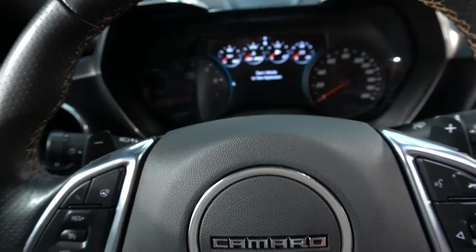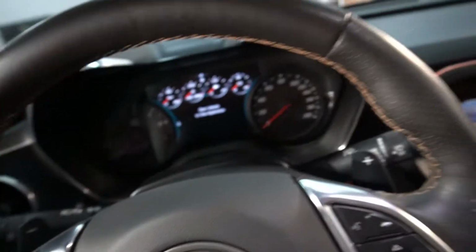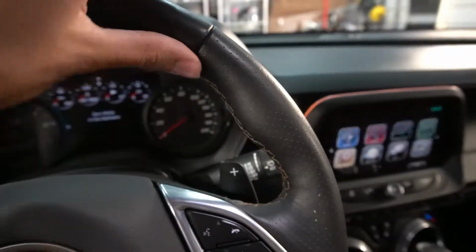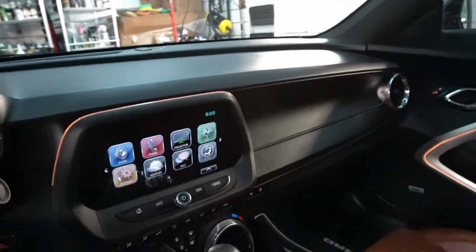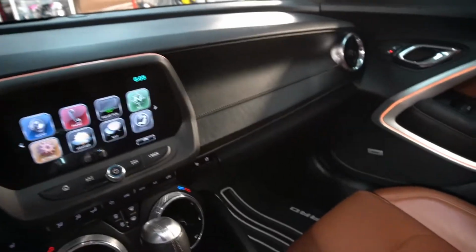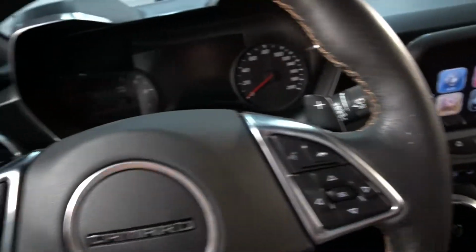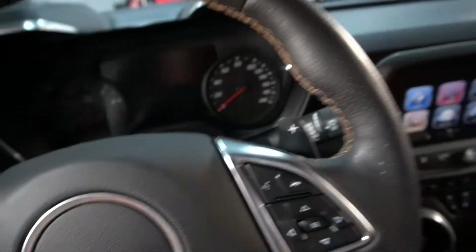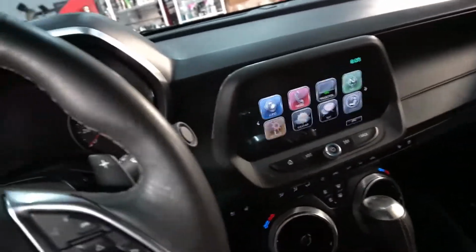So overall, it's a pretty damn nice vehicle. I cannot complain, of course, and the stitching as well as the color contrast, I think it just perfectly fits what I was looking for in the vehicle. So it has a perfect blend of technology, everything you think of to have in a vehicle that you might need, and performance to boot on top of that. It's a perfect blend of what anyone really wants.